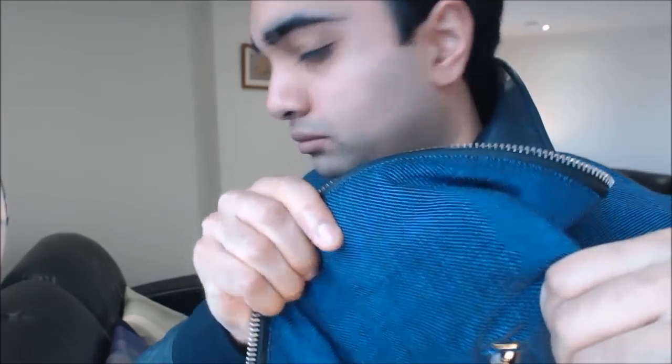So this is how it looks on body. I think it's quite a cool jacket. Nice comfortable fit. Got a little bit of stretch in there as well. I could pop the collar, but I don't want to do it too much, so I might just bring it down a little bit. You've got a nice bit of detail here with the cotton and linen body. So it is quite soft and just feels really nice.